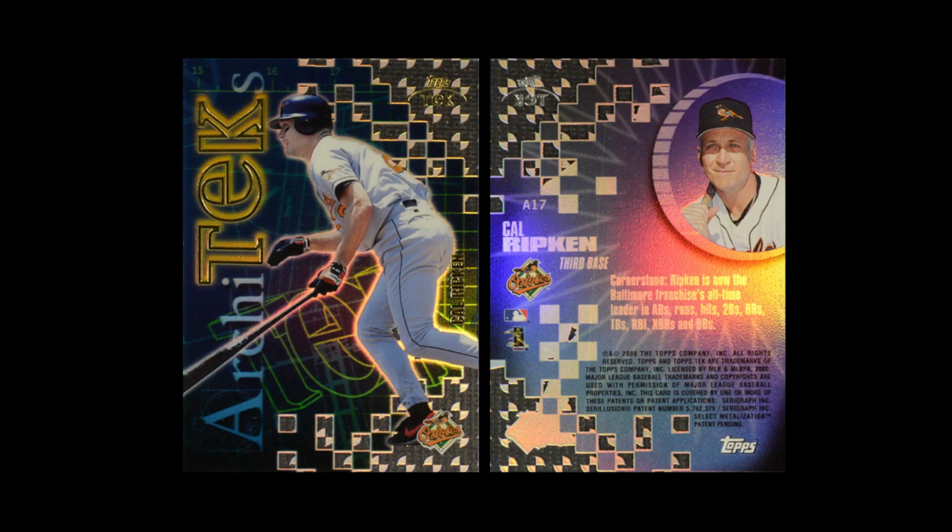And again, they have some inserts. They have 3 inserts here in this set. The first one being Architect. Now the Architect cards have a little bit of window on either side. They have a little bit of relief where the word Tech shows up on the card. And otherwise the card has a really cool look to it.